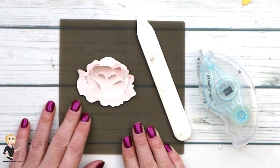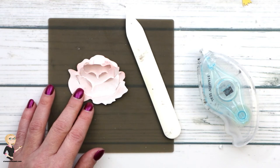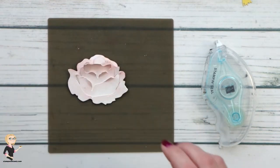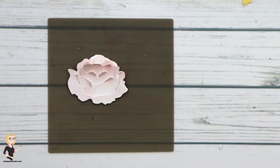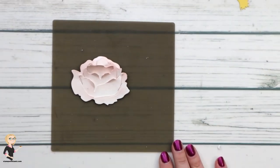All right, so we have our peony here. I'm just going to see if I can turn the brightness down a hair there so you can see it a little bit. There, I think you can see it a little better. Sorry, there's a little bit of a glare on there. At least on my side, there was a little bit of a glare. Okay, so now we're ready to put it on our flower.